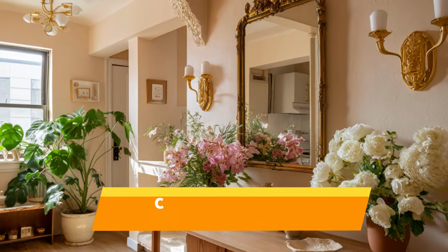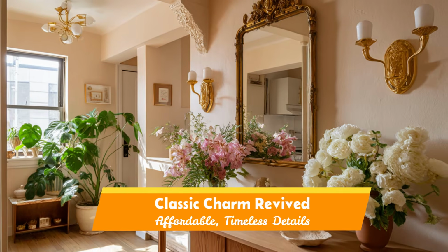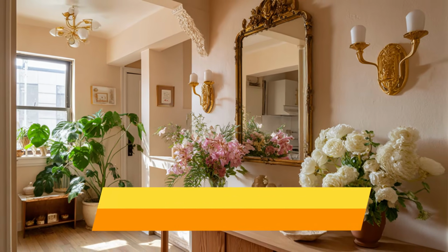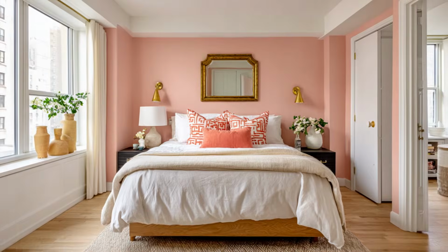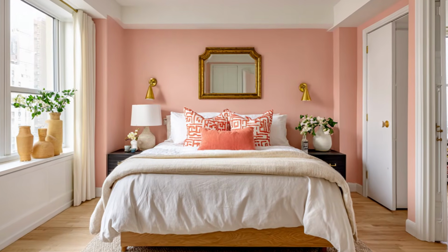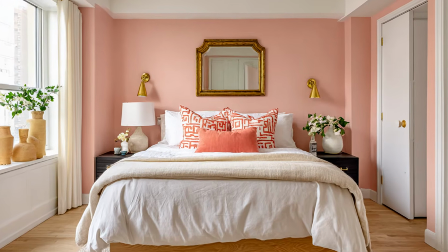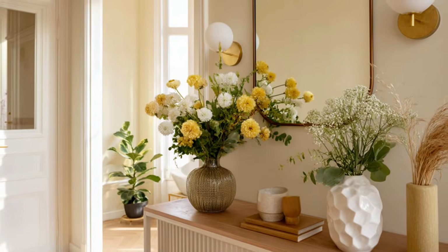Vintage-inspired decor is a hallmark of Nancy Meyers' style, and it works wonders in a micro-apartment. You don't need an antique shop budget to incorporate nostalgic pieces. Look for vintage-inspired mirrors, ceramic vases, or antique-looking frames. These items add history and character, making your space feel more lived in and personal.